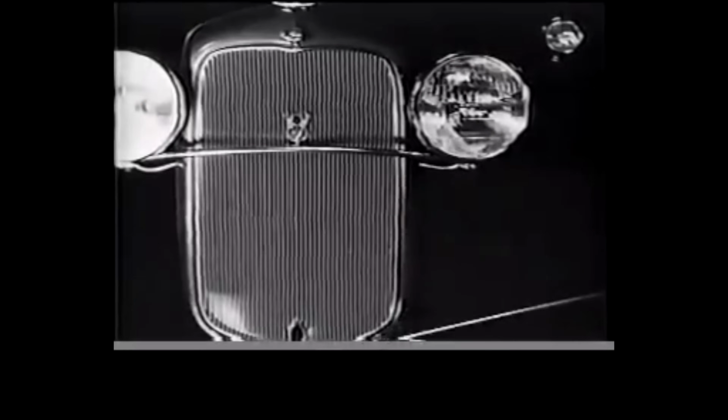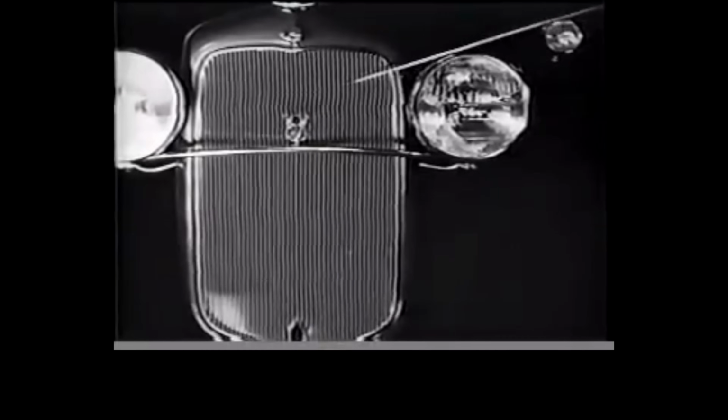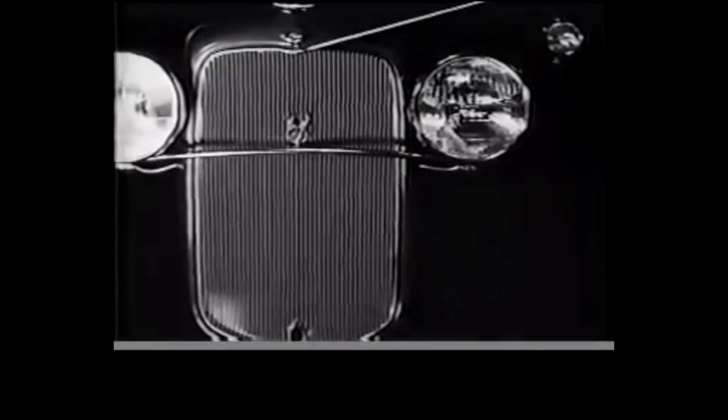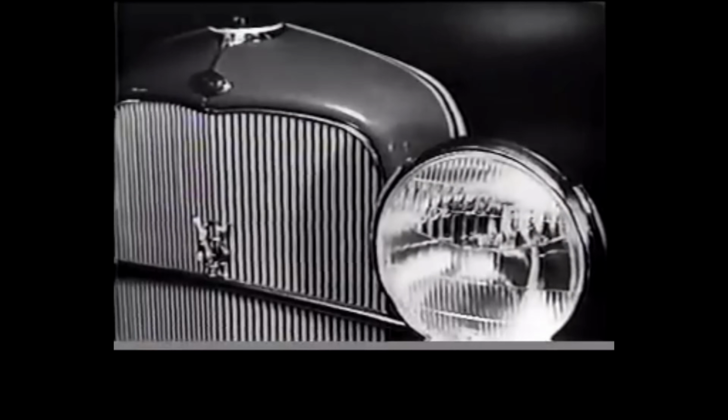Individuality of the new Ford car is expressed in the beautifully designed V radiator shell, which is finished in the same color as the car. Its appearance is further enhanced by the grille, which is finished in a French gray color and set off by a rustless steel molding.